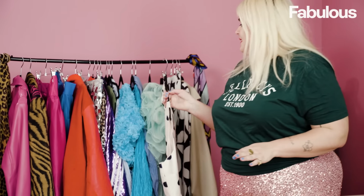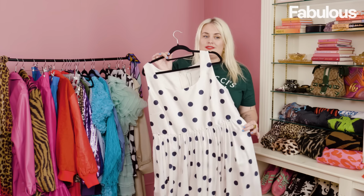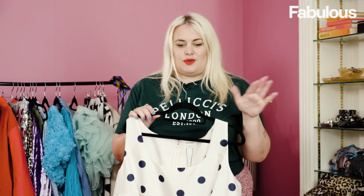So one piece that I can't wait to wear actually is this polka dot tea summer dress from Monsoon. I actually have this cut also in a leopard print. I feel like when you're plus size, when you find something that really looks great on your body and they do it in other colours, you end up buying them all.